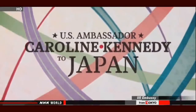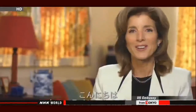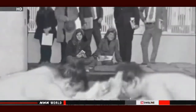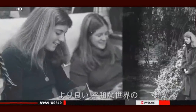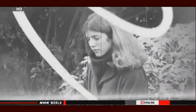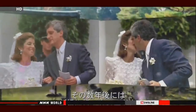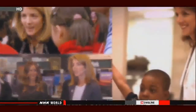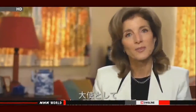Kennedy is an author and lawyer. She was born in 1957. She was 5 years old when her father was assassinated. Kennedy appeared in a video message to the Japanese people before arriving to assume her post. "I'm Caroline Kennedy. I'm fortunate to have studied Japanese history and culture and to have visited your beautiful country." She spoke about traveling to Hiroshima and said it compelled her to hope for world peace. And she referred to her honeymoon in Kyoto and Nara. She said that's where she realized the people of Japan and the United States share common values.